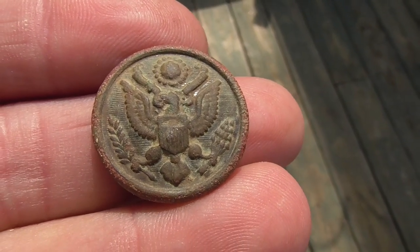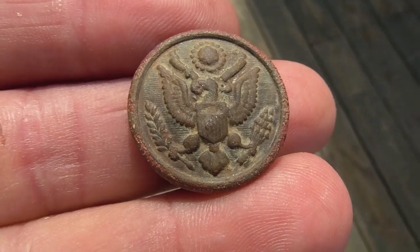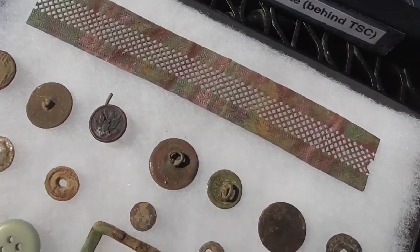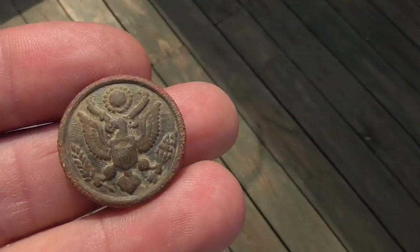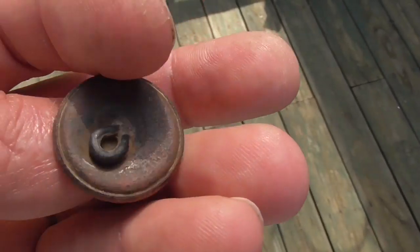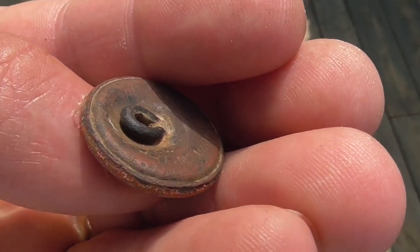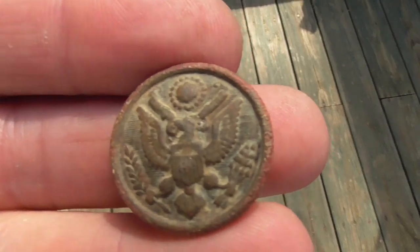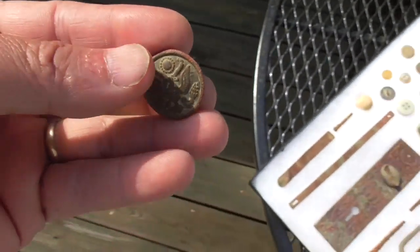General service button. It came off the same side, and it may be the coat button, and that other one may be the cuff button. I mean, they didn't come too far apart. That one's in really fine shape, though. Yeah, that bird's getting on my nervous system. Yeah, it's in real good shape right there.